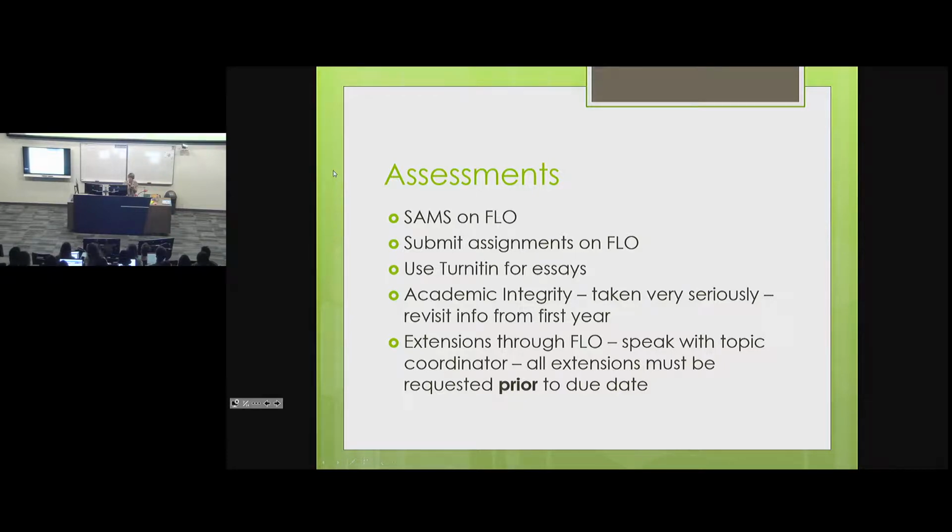All your assignments, as usual, are submitted on Flow, using Turnitin for essays. As you know, academic integrity is something that we do take extremely seriously. So if you're in any doubt about what that means or how best to comply with that, then please revisit the information from last year.